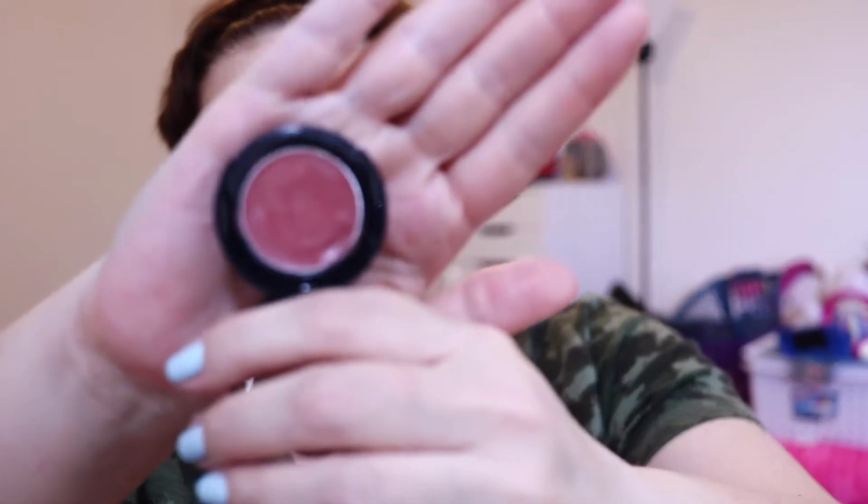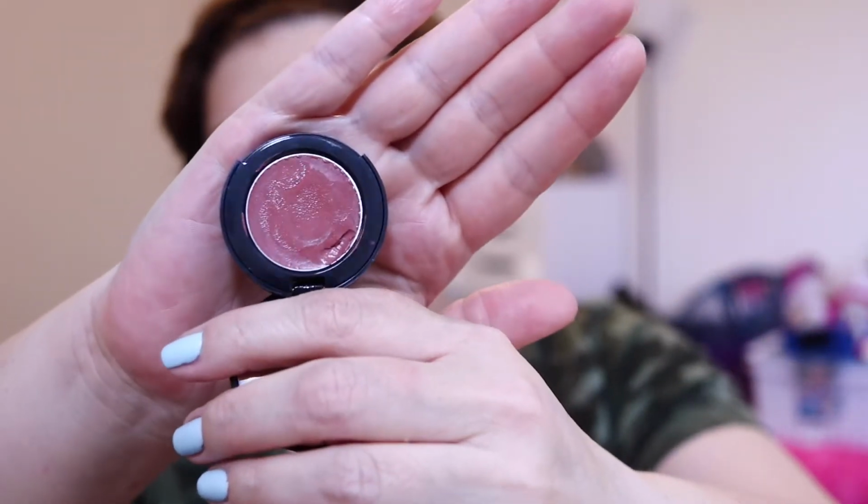For blush, I used a sample. This is from Bobbi Brown. This is the Pot Rouge for lips and cheeks, and this is in the shade Blushed Rose. So it's a product for cheek and lips, so I thought that would be kind of neat to have on hand. It has a nice little mirror in it as well. And this was a great product. I'm considering getting it in full size.